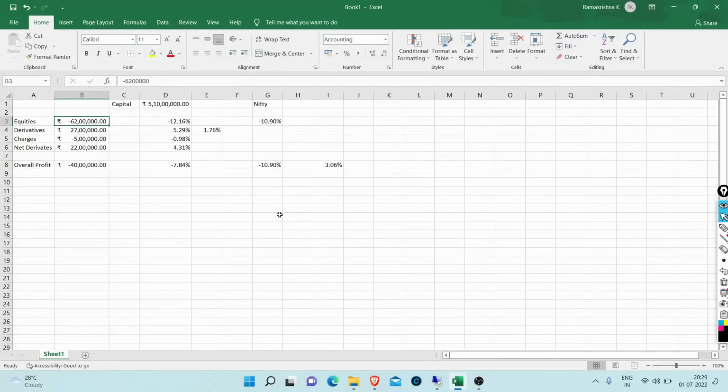The thing is, I am not really disappointed with this performance. I will tell you why. The reason is the markets were extremely volatile in the months of April and May. So it was not an easy month to trade at all. June, the market was easier to trade compared to April and May. And April and May performance was not that great.